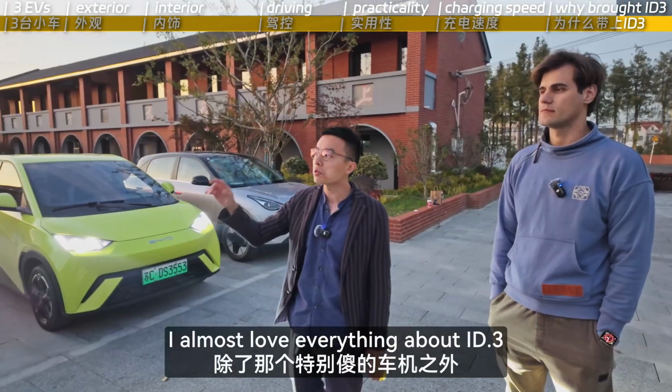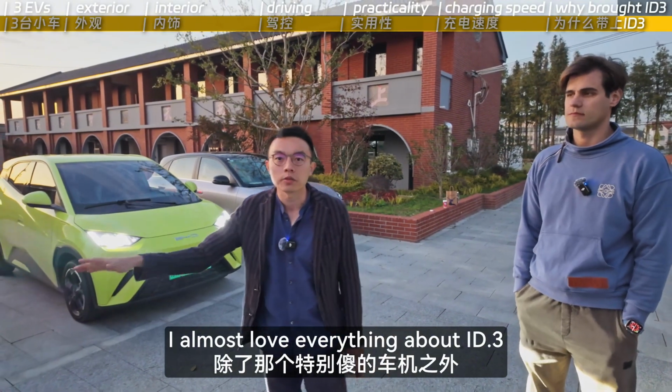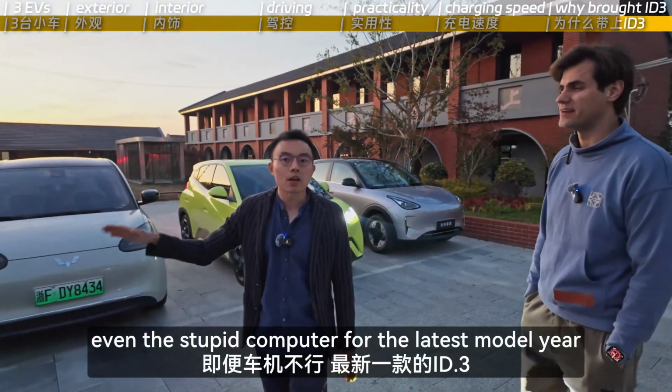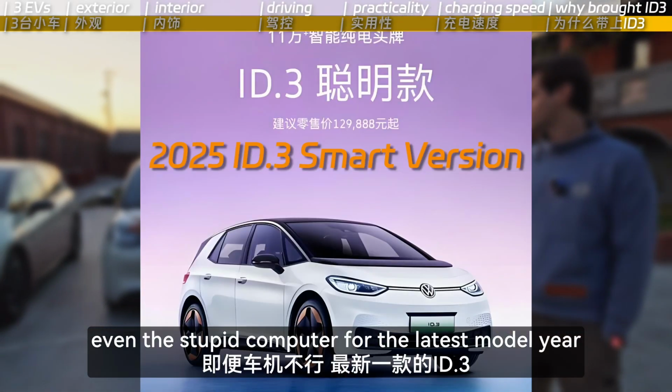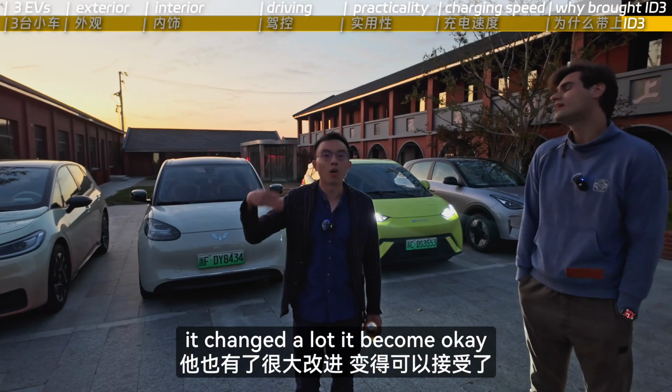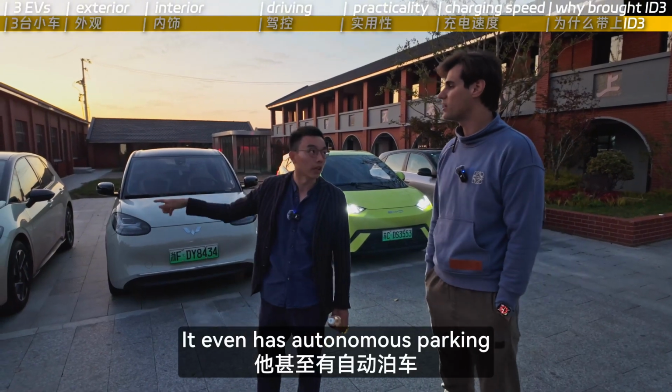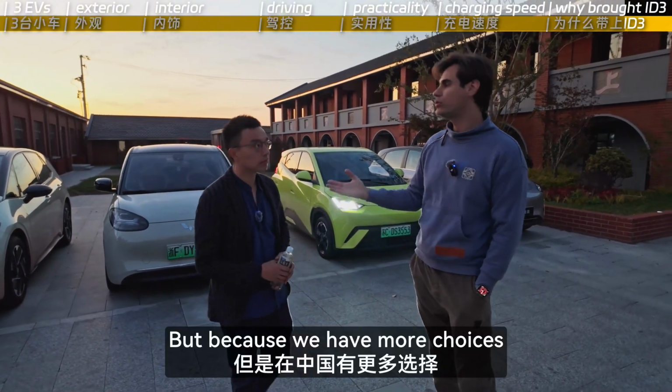Of course. I almost love everything about ID3 except the stupid computer. Yeah, that's the stupid part. But the computer for the latest model year changed a lot. They're upgrading. It even has autonomous parking.